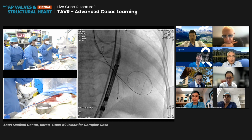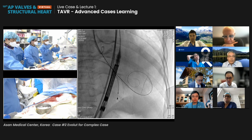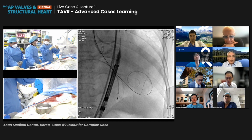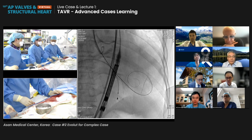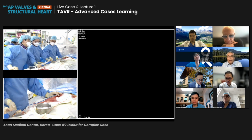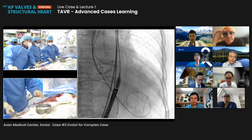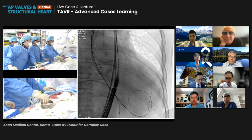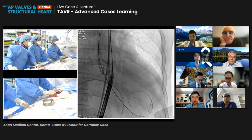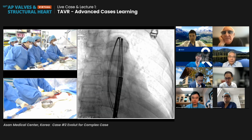So usually the low implant technique is the cusp overlap view. We started just with the 3 and 4 in depth. So we're going to do slightly deeper implantation. Okay, initially to prevent coronary obstruction, there are two important parts: the flushing port is at 3 o'clock, and then the hand marker should be on the greater curvature. Okay, tricuspid.